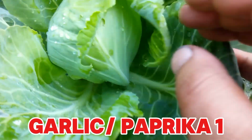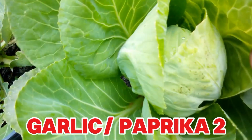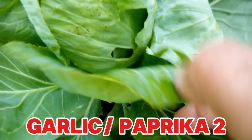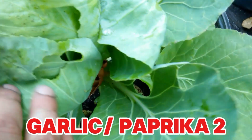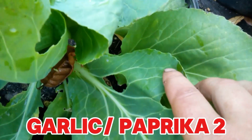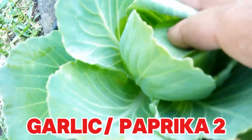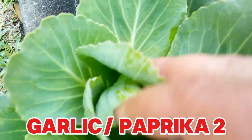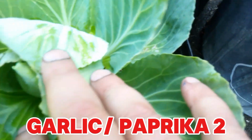Very, very nice. In group 2, our pals here, this one is mostly good, but there are some areas of pretty noticeable insect activity. Looks like a caterpillar down here. The second one is pristine. This is amazing. It's gorgeous. No damage whatsoever.